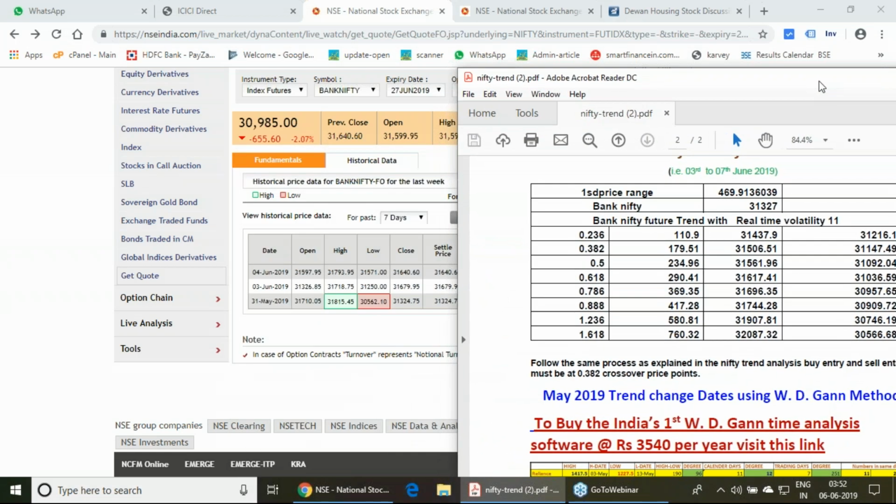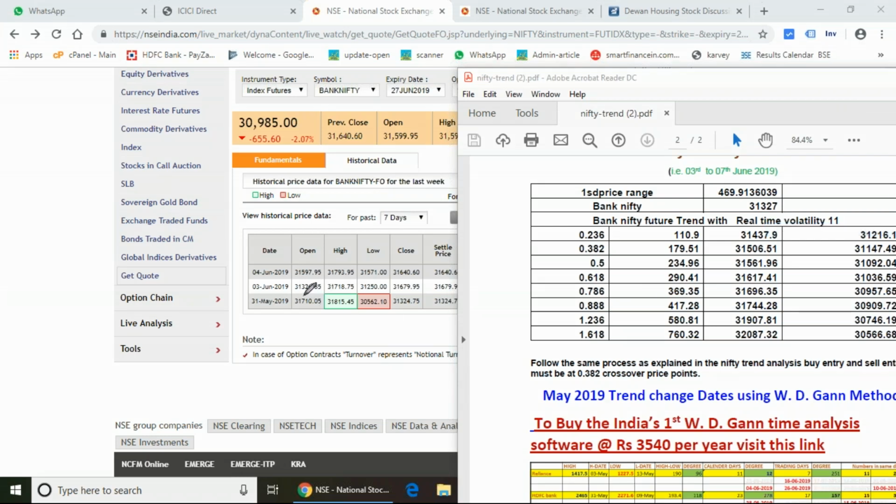Comparing with the other values, what happened in the earlier part of the week? Monday, it opened at 31,326. I had just told that in Bank Nifty you have to buy at 31,506 above. So it opened at 31,327. Day's low was 31,250, so it has not gone to the stop loss point. Stop loss point was 31,147. It has not gone there.